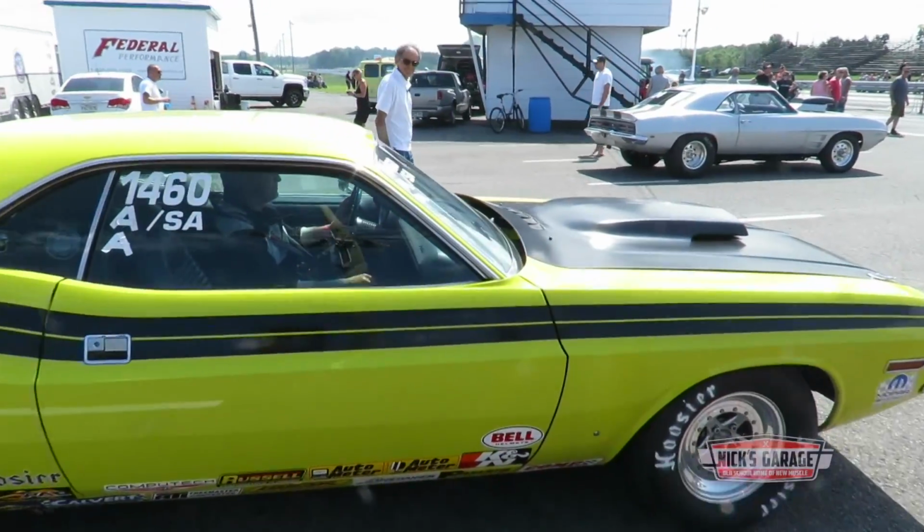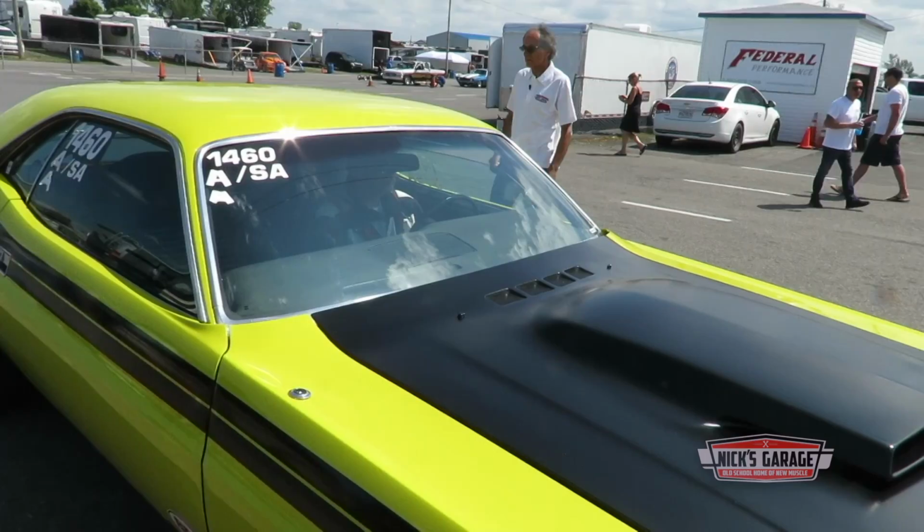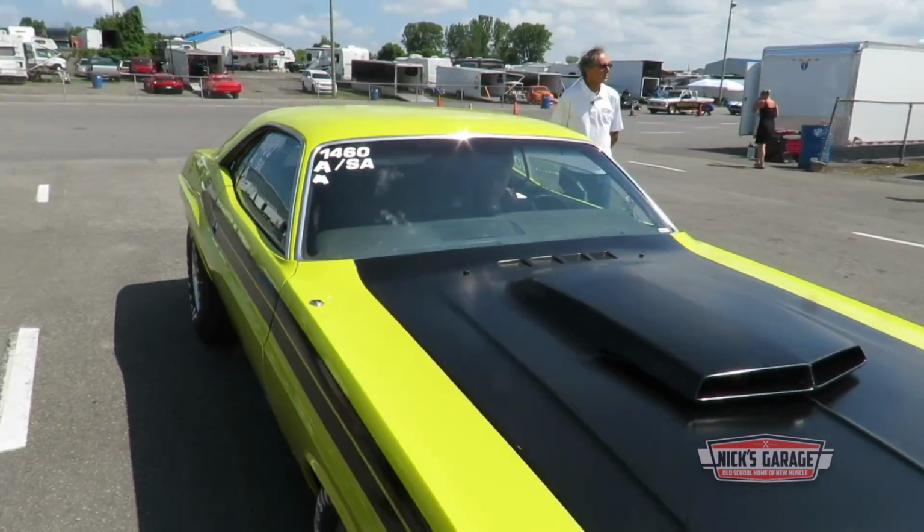Nick has been watching Phil roll the Challenger down Napierville's track for many years now. But today, we get to ride shotgun.